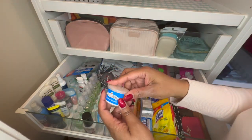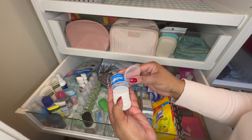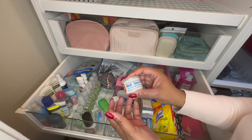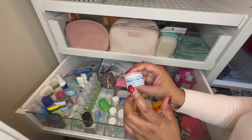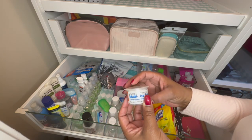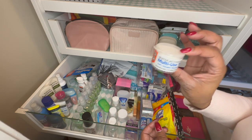But in this travel case, they'll have room for how many in here? Five. You can put five of them in here that will keep them dry, because once they get wet, they're activated. And it says multi-use, but I typically only use it one time and then I toss them. That way you have your own washcloths with you when you're traveling. So yeah, these are perfect.